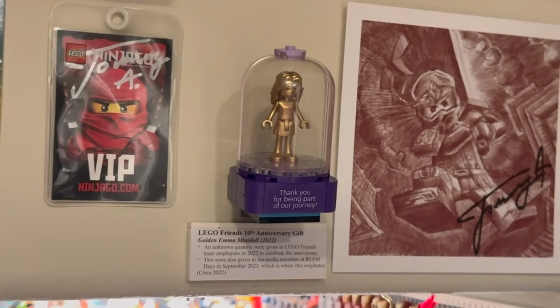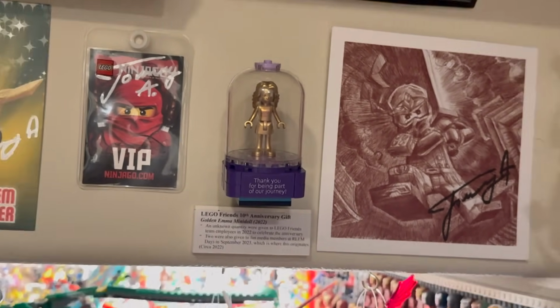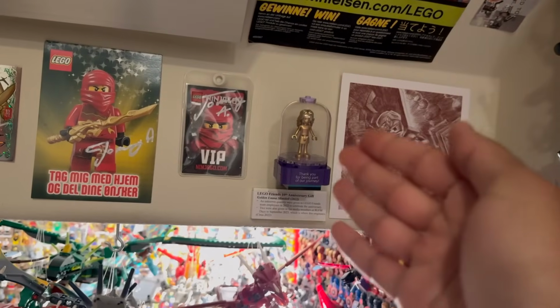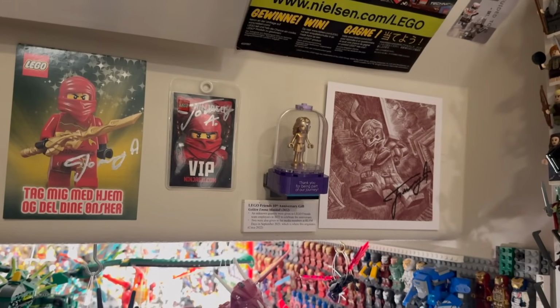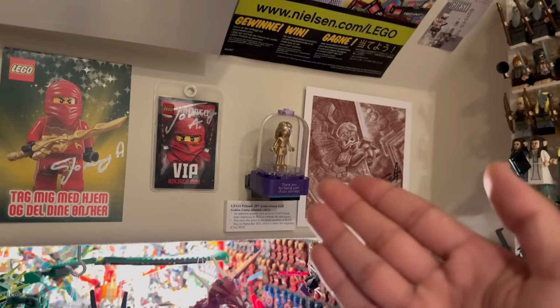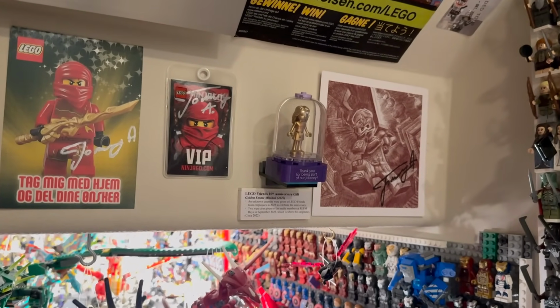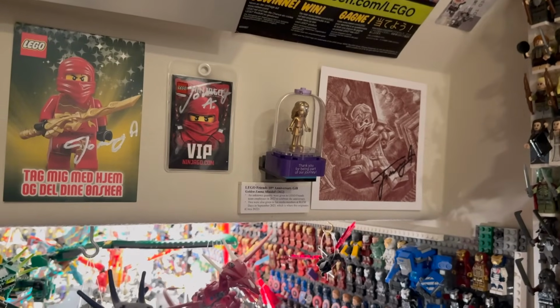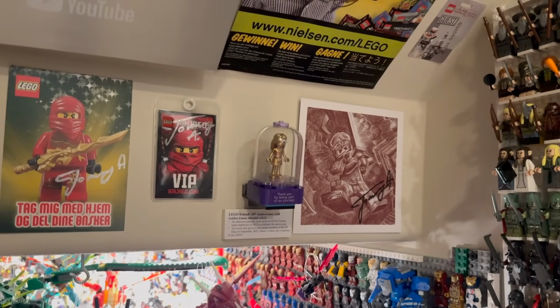But 2 were also given to fan media members at Fan Media Days last year in September, where I was actually given this by Evan from Tips and Bricks, who got it from one of the Lego Friends design leads and felt like it deserved a place in my collection. I am continuously and eternally grateful to Evan for giving me this, and I can't wait to hang out with him more when I'm in New York, when I move in a couple of months. But yeah, this is a really cool special part of my collection and easily one of the rarest items I have here.